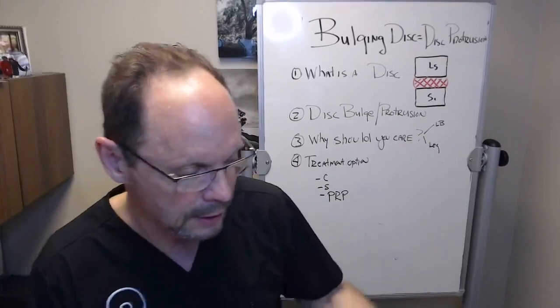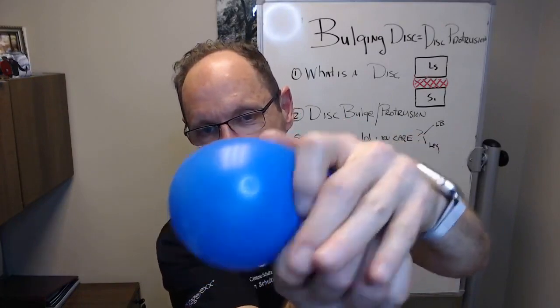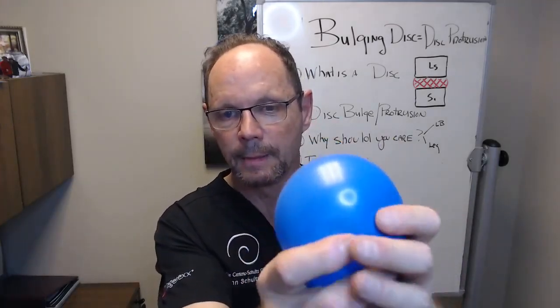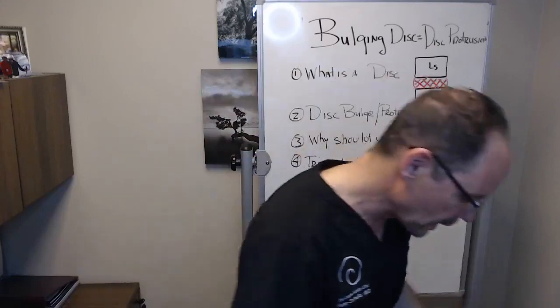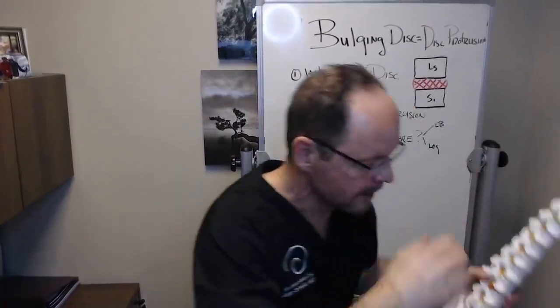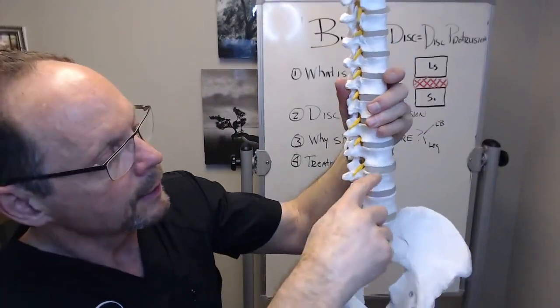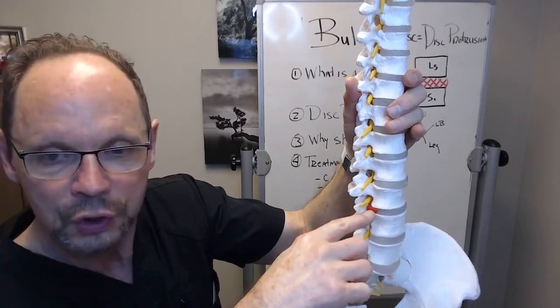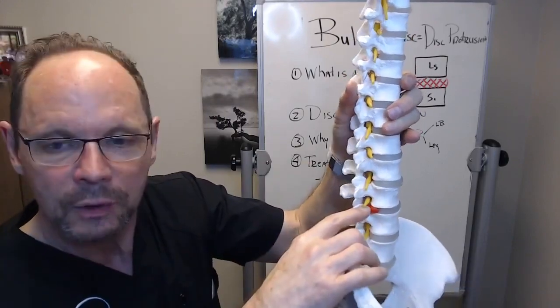If you imagine that my hands are the vertebral bodies on each side, a disc protrusion is something like this. So the disc is actually pushing out. Seen from the side, the disc is pushing out. That's what it is. It's simply the disc that is pushing out. And why in the world should you care? Well, let's take a look. Again, this is the disc, and the disc, and the disc. And here's an illustration of a disc protrusion, just like that. So it's a bulge, and why in the world should you care?